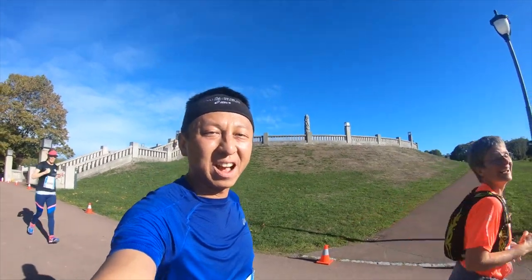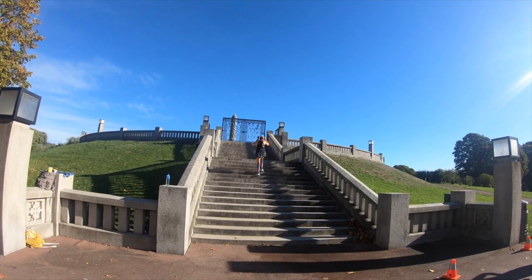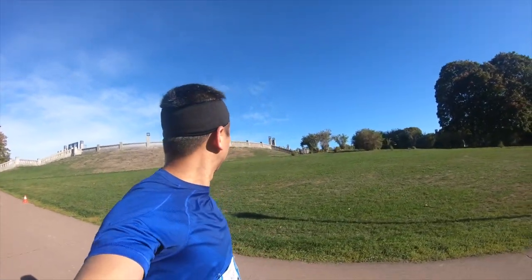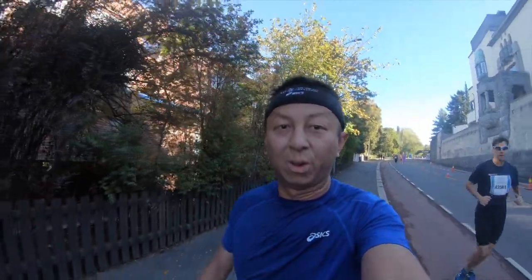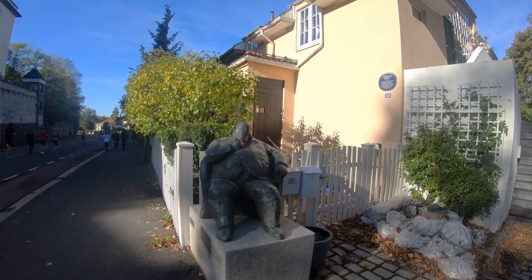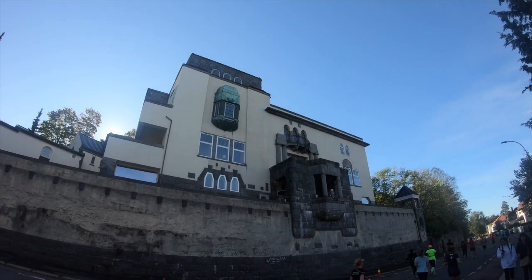Highlighting some of the Oslo landmarks. And this is one of them. This is the Vigeland Park. That's why I run the Oslo Marathon, just for that. The houses here are so beautiful. Of course, this is close to Vigeland Park, which is the main park in Oslo. Of course, they can afford whatever.